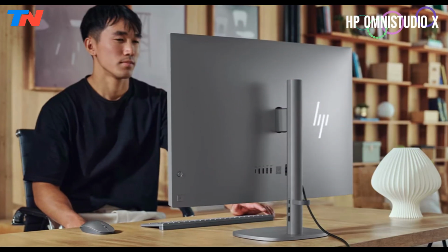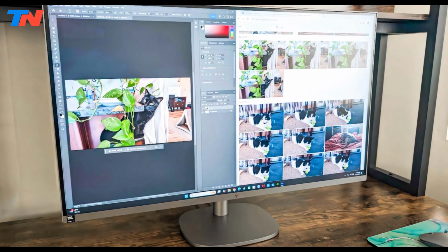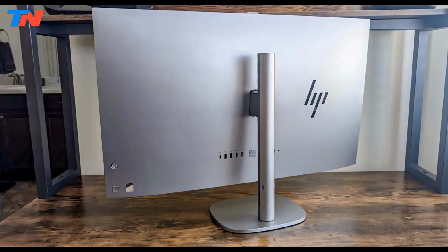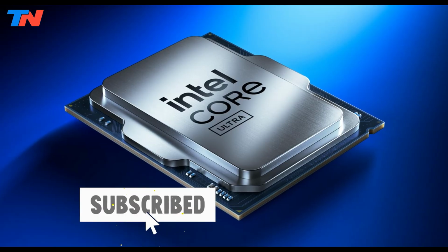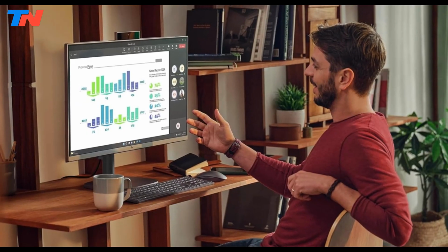The HP OmniStudio X All-in-One combines a massive ultra-high-definition display with powerful performance, making it ideal for both work and entertainment. It features 1 TB of storage, 16 GB of RAM, and an Intel Core Ultra 7 processor, ensuring smooth multitasking and ample space for large files.